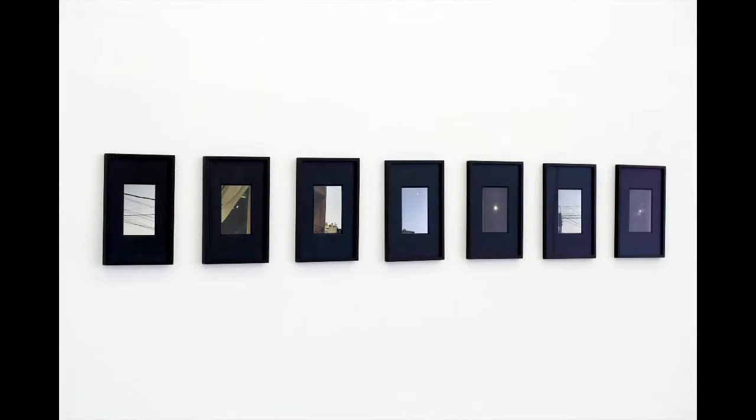I decided to do something with it. At the same time, I had discovered a gold that was called moon gold, and I found it quite beautiful that somebody thought that this was the color of the moon. By association, I decided to gild the moon on these photographs with that gold. It's a gold with a little bit of silver.